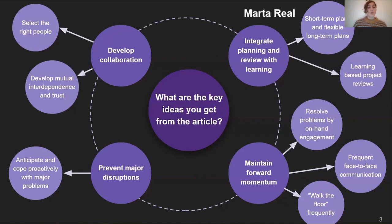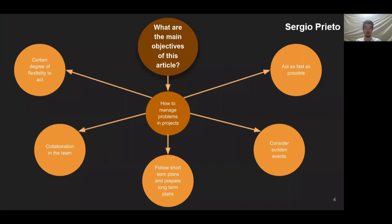Okay. What is the main objective of this article? The main objective of this article is to describe the ways a project manager should manage problems in a project in order to increase the possibility of a successful outcome. Each project needs a certain degree of freedom to act in order to handle problems. On the contrary, the lack of freedom to manage the project results in an overcomplicated situation.